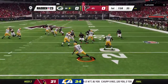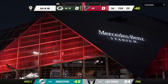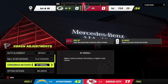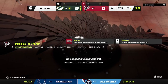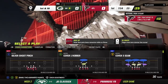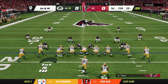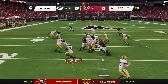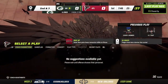Taken in at the 3. And able to get this across the 20, but not much further as he's dropped at the 23-yard line. Now the man from UTEP, this is Aaron Jones. Give him 3 there on the first play of the game, and it's second down.